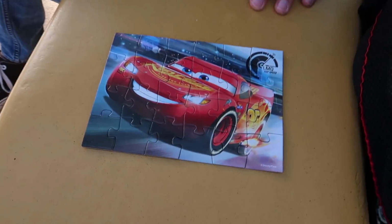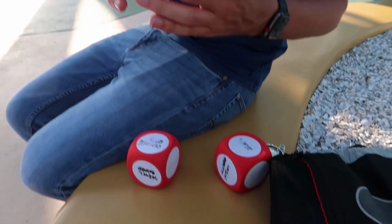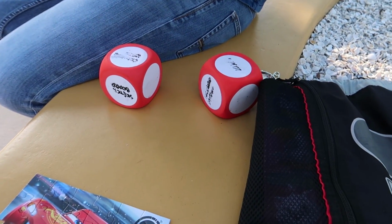This was probably the weirdest decision to throw into the mix of all this, because really it's the silly putty and the ping pong paddle. I mean, could you have done this on Thunder Mountain or something, or Splash Mountain? I don't know what I could do this on. Alright, I'm gonna put Mr. McQueen away while you roll.